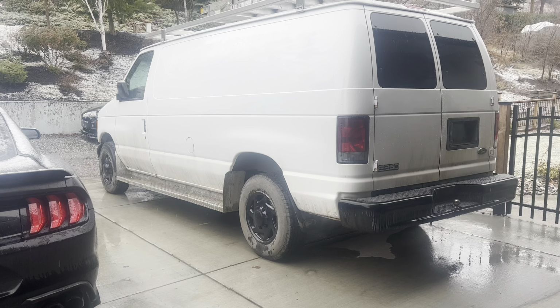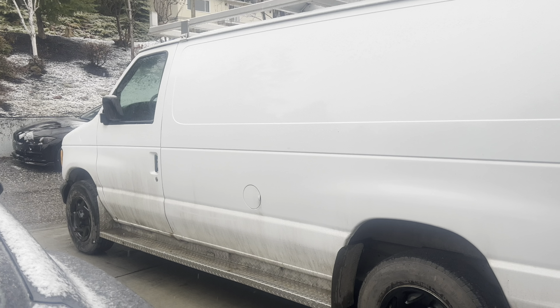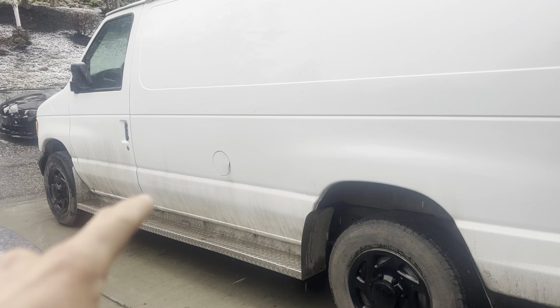And it's not just gonna be detailing. I'm gonna do pressure washing as well. I'm gonna get a water tank, pressure washing houses and equipment and stuff like that. And then window tinting as well. So here's the van. It's a 2005. Honestly, it's in pretty mint condition. It's got these nice running boards along the bottom here. It's got a real nice ladder rack up top.